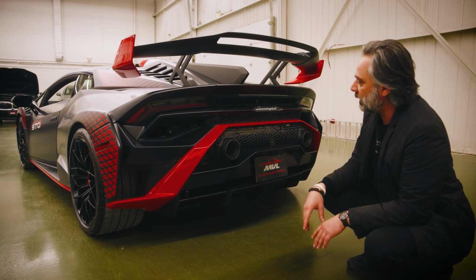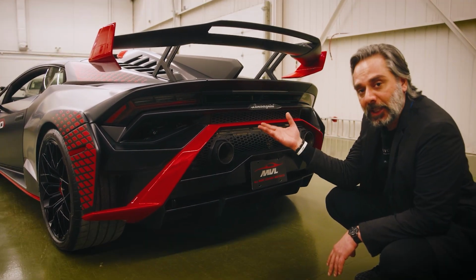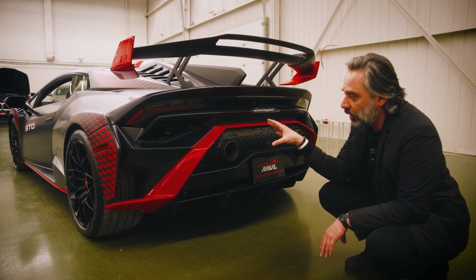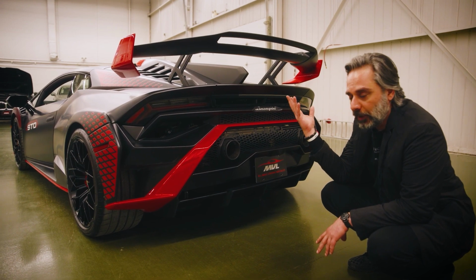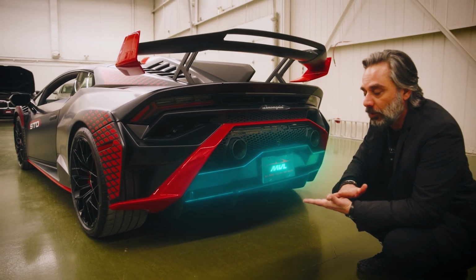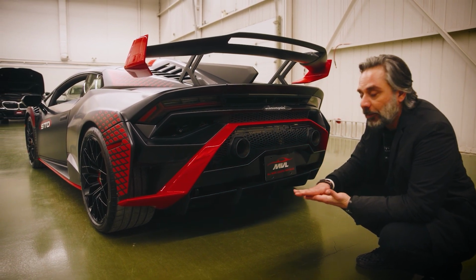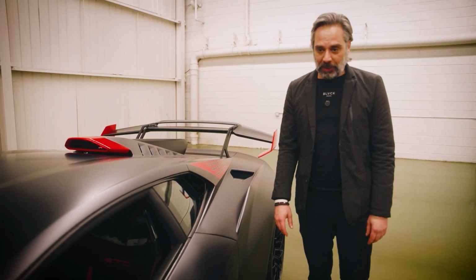This is all designed to expel heat from the engine bay, because when this car is at the limit, it develops a lot of heat, and on the track, heat is the enemy. So you need a lot of ways to dispel that using the air that's already flowing around the car and over the car. The floor, or the underside of this car, is actually different. It's still completely flat like a normal Huracan, but it's actually optimized for airflow.